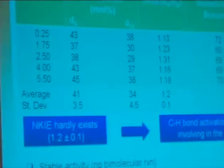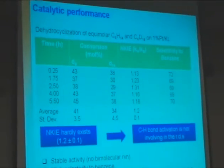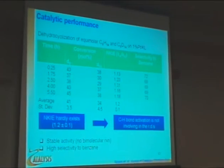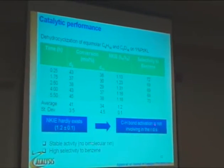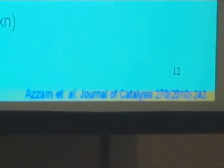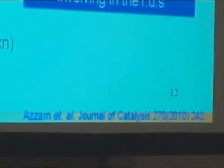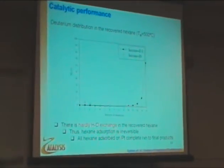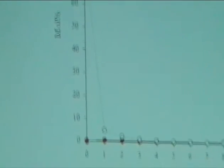We can see also from the test that we have high selectivity to benzene and the catalyst is almost stable. So from this, since CH bond activation is not involved in the rate-determining step, one can suggest that maybe it's a reversible adsorption. If it's reversible, you should expect that we will have HD exchange. So what we did, we measured the HD exchange in the recovered hexane after the reaction.